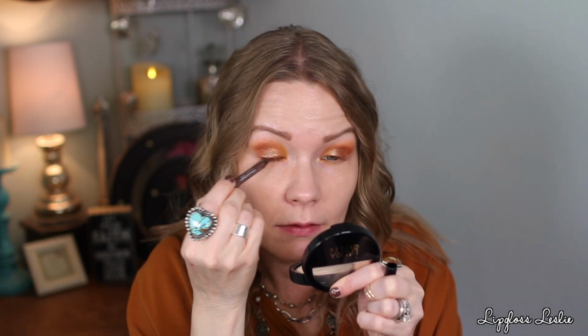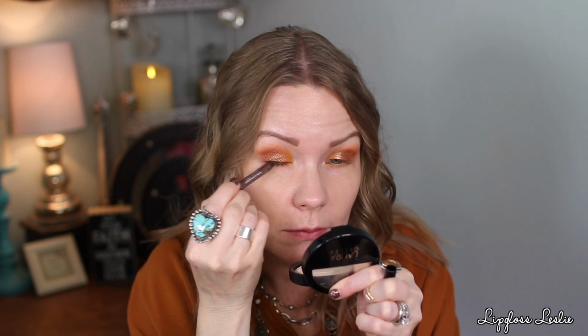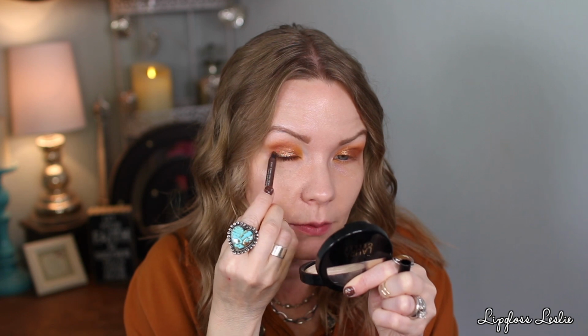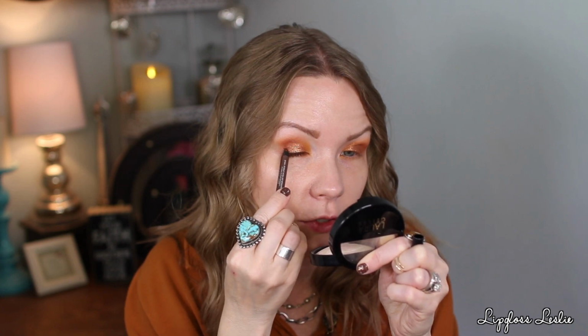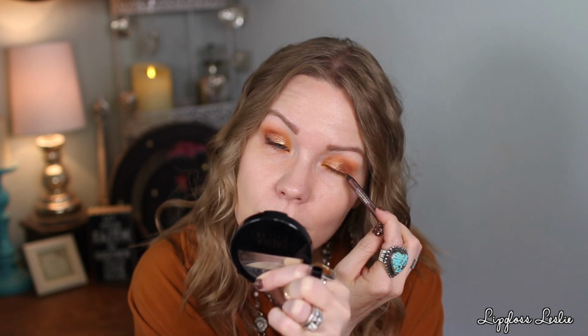Just like that. Okay, for liner, I'm going to use this L'Oreal Infallible in bronze and just apply this kind of lower on my lid, like right at my lash line, but then lift it on the outer corners. Kind of a wing, but not like a major wing. Just to lift my eyes, because my eyes kind of, you know, go down. So I like to lift the shape of my eyes just to kind of open my eyes more. So just do a little lift with my liner.